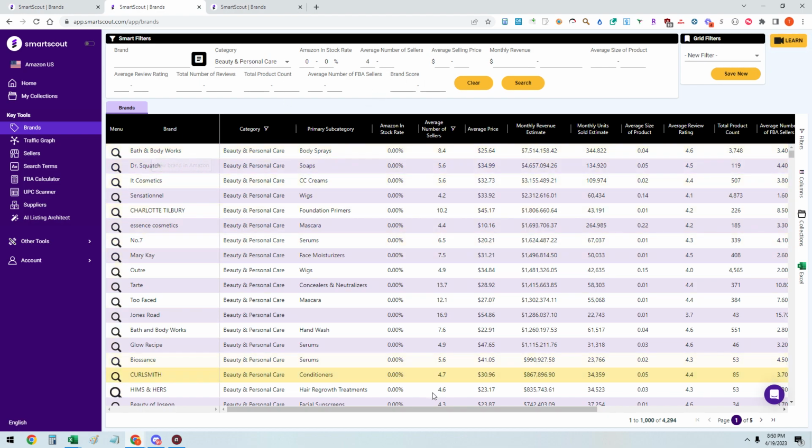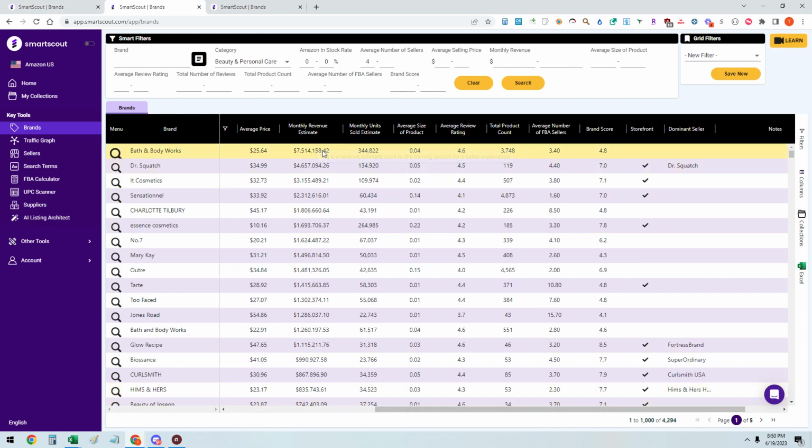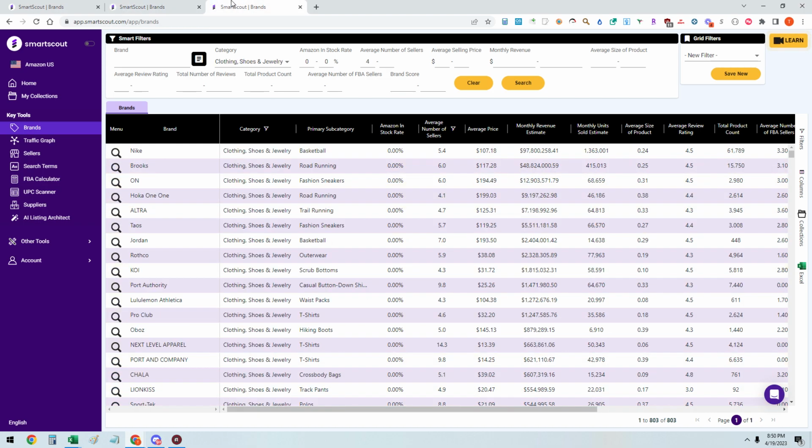Bath & Body Works as a brand as a whole potentially does up to 7.5 million in revenue a month. So that's pretty crazy. But look at the second one, Dr. Squatch. These guys issue IP complaints, so I would avoid that one. I don't know how to pronounce this, IT Cosmetics. Amazon's not a seller in there, and the average number of sellers is 3.8. So that's a category where you're probably going to hit a lot of pay dirt, and you don't have to worry about competing with either the brand or Amazon.